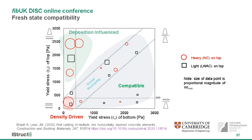So this is a plot now of the yield stress of the bottom mix on the horizontal axis, and the yield stress of the top mix on the vertical axis. In this plot, the heavy mixes, when they're on top, are plotted in effect as the red, and when we have the lightweight on top, it's plotted as the black squares. And the size of the shape tells you how much there's been of that interface deviation.